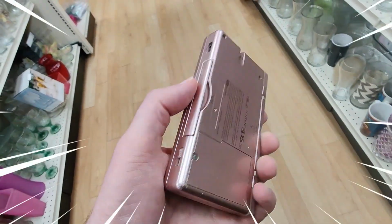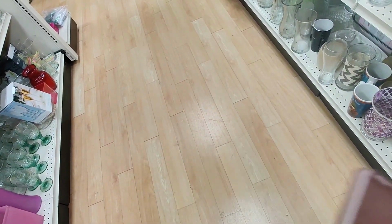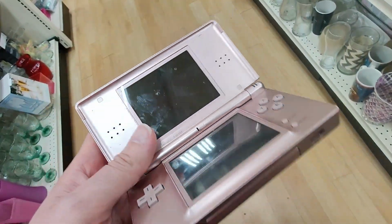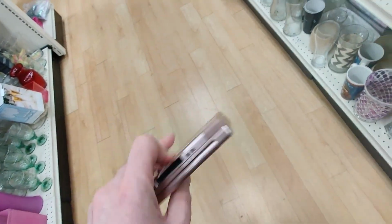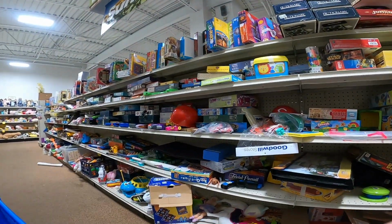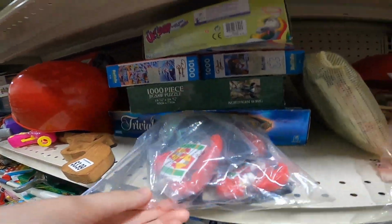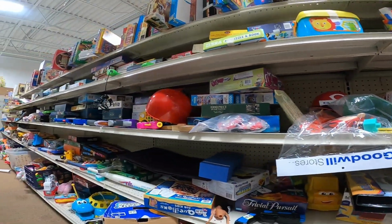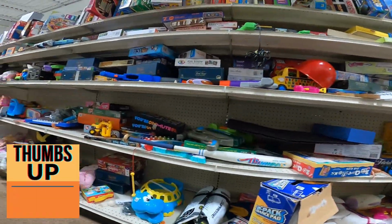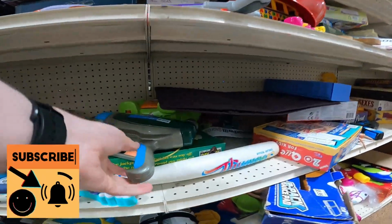But look at this. I'm over here in this aisle. I find this DS sitting on the shelf. I did not expect to see a DS in this aisle. There's no price on it. So I was a little bit worried anytime something's not priced at Goodwill, especially video game stuff like that, a DS that you never see at Goodwill as it is. It's not priced. You just know they're going to price it high. They're going to take it to the back. They're going to bring it out. It's going to be like $50. However, that was only $1.99 in the end, so nice pickup there.